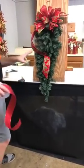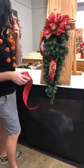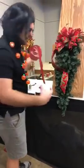And this is a great example because these are 5-yard rolls, some of these ribbons, and you run out of ribbon. But you can still, without opening another roll and using just a piece of it, complete your teardrop by using some of your other ribbon, okay?